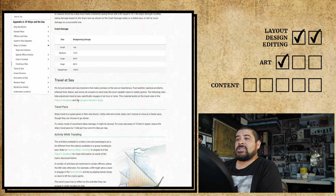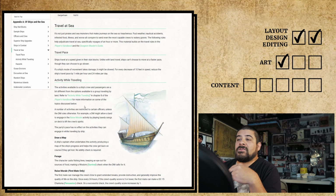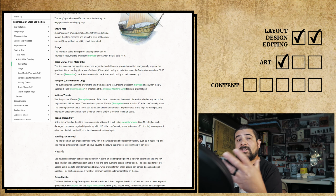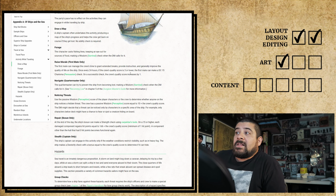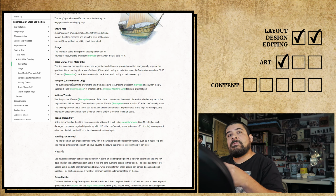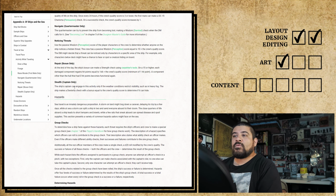It gives you crash damage. It shows you what happens when you're crashing your ship. Traveling at sea, what are some downtime things you can do? Raising morale, foraging. It doesn't just say, as I've said before, when you're trying to raise morale so that there's not mutiny, it tells you to make a check against the crew's quality. It's modified by that. You're going to make a persuasion check. It gives you physical, tangible things that you can do at the table, dice that you can roll to figure this stuff out instead of just, yeah, that makes sense on a ship. It gives you things to take with you. So really good in that regard.